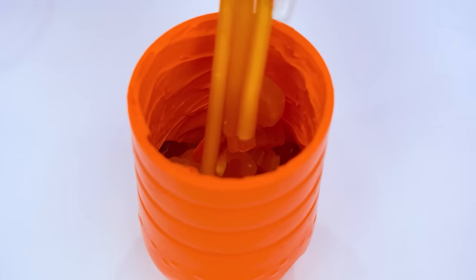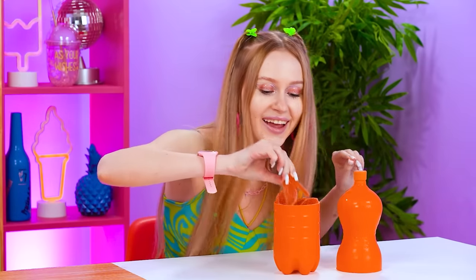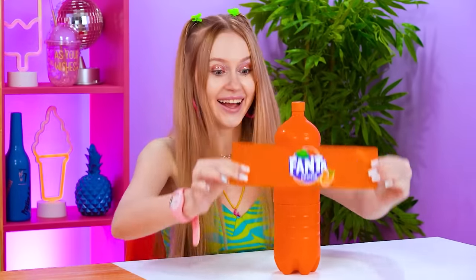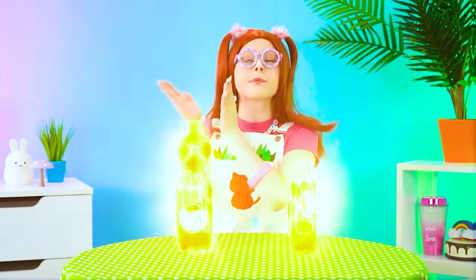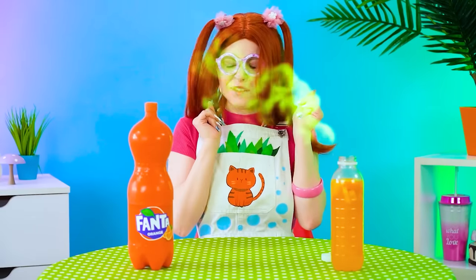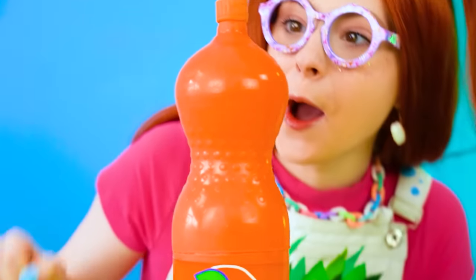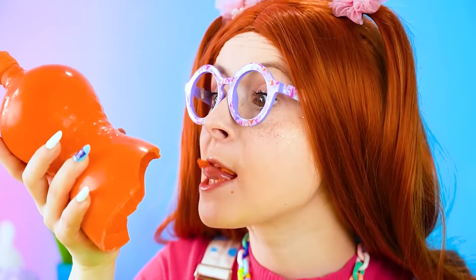So yummy, girl! It's like a little bottle of orange happiness! Grandma doesn't seem too impressed. But what matters is little Rena's opinion. Wow! Let's see. Ew! What's that stinking up this bottle? Gross! But this one looks nice. Let's see. I can eat the bottle and the candy inside?